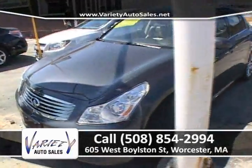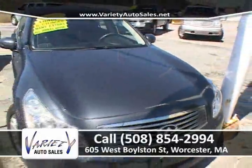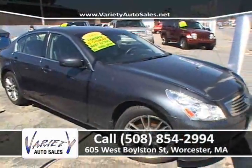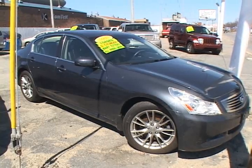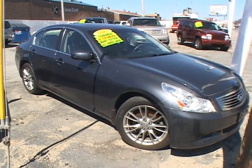This 2008 G35X all-wheel drive, leather, heated seats, power slider, navigation, $24,900, 20,000 miles, one owner from Nissan, just like the new car store, except for the price. Give us an opportunity. Interest rates starting in the twos.